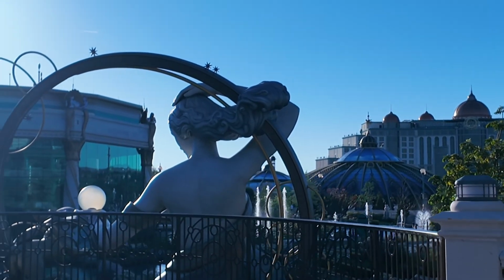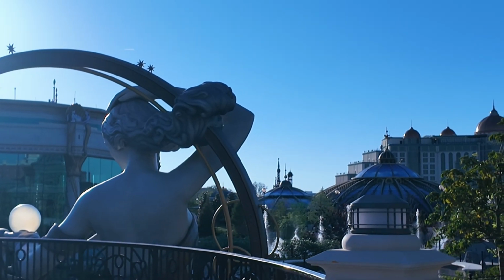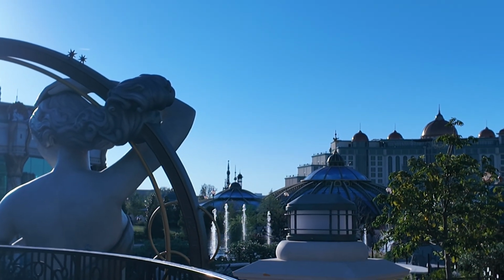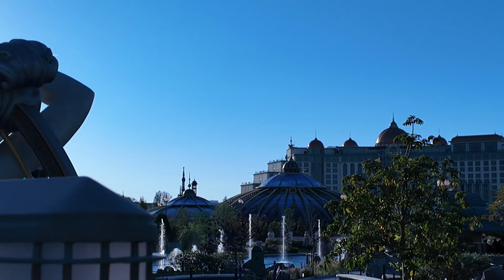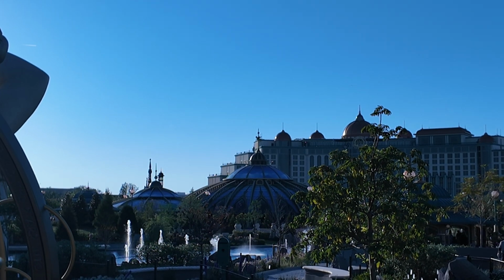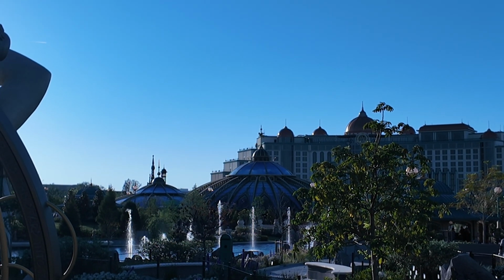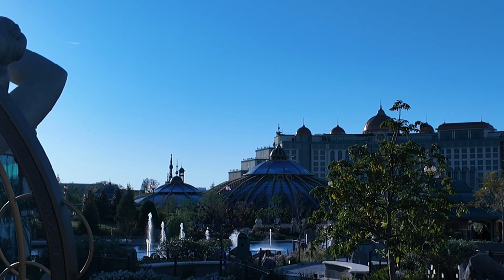Right here is the backside of Luna. On the other side of the park is the Helios Grand Hotel, which is inside the park, mind you. That hotel back there, peeking behind the trees, is inside the park. It is in the backyard of this park. There's Apollo over there on the other side, so they're right across from each other, which I think is so cool.